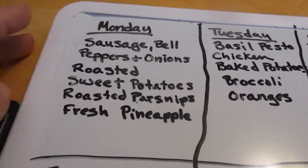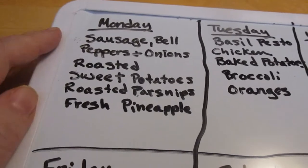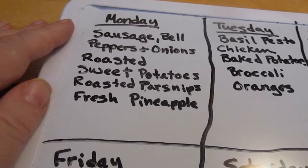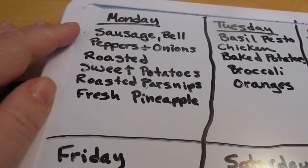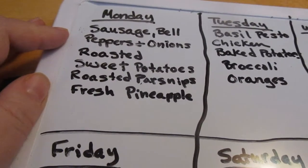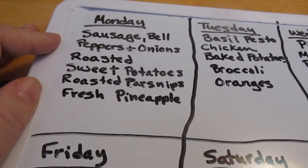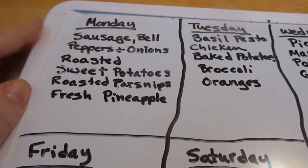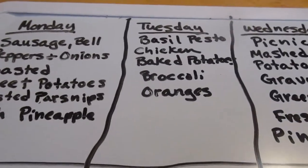Anyway, for Monday, I'm going to do sausage, bell peppers, and onions, roasted sweet potatoes, roasted parsnips, and fresh pineapple. I have those bell peppers in the fridge that need to get used up, and I also have some chopped onions in there. Onions don't keep forever once they've been chopped, and neither do bell peppers, so we'll get those used up right away.